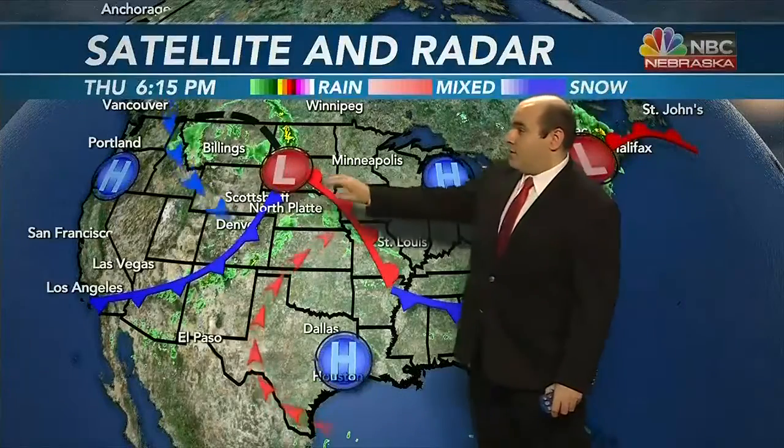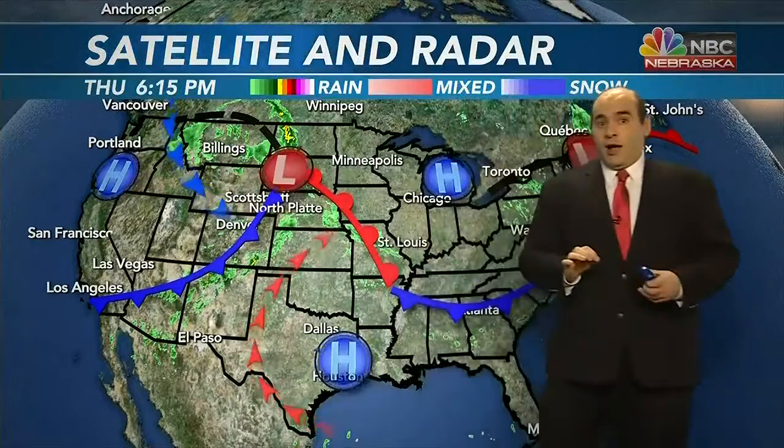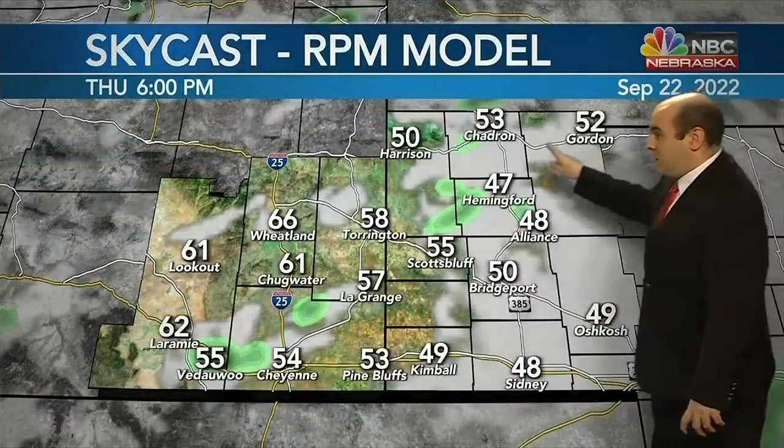So we do have this low pressure system continuing to work off to the north and to the east. A little bit of a southerly flow from it, but the main weather maker will be this cold front. It flips around by tomorrow to a northwesterly wind, which is a very mild and dry flow for us. So let's take a look at the skycast. We're going to keep the clouds over the next few hours, but we should clear out early overnight. Temperatures falling back into the upper 40s.